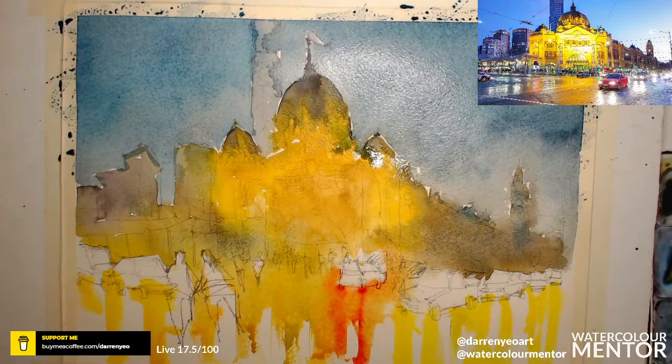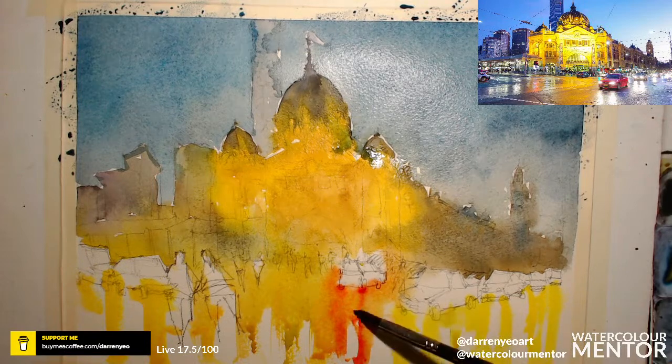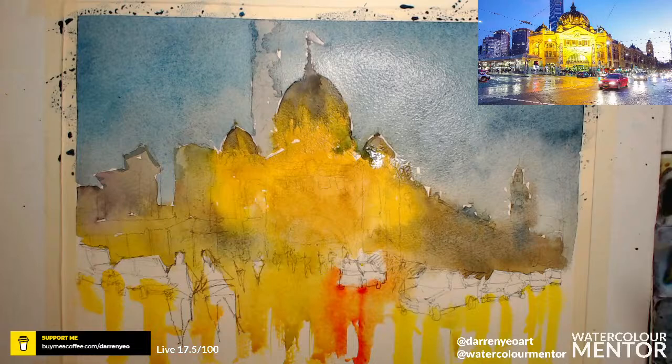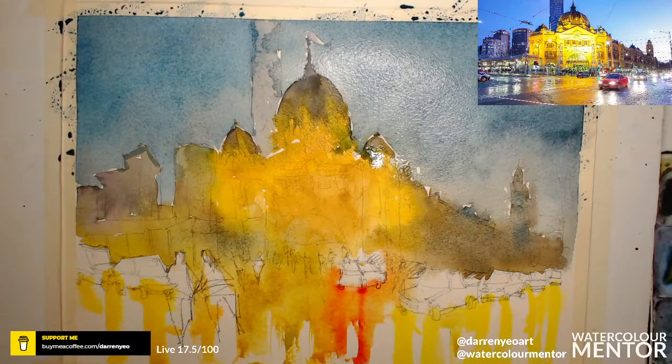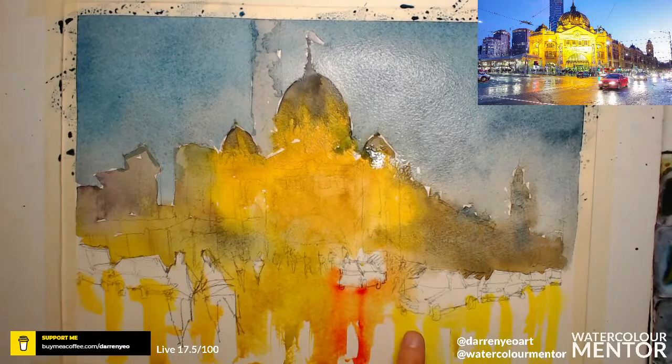Okay. Important to get in these verticals, especially near to this middle section here. Okay, then we're going to drop in some bits and pieces. And what I mean by bits and pieces is basically the colors for the ground. I think we still need to wait a little bit for that.